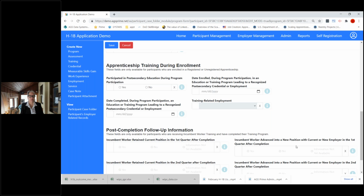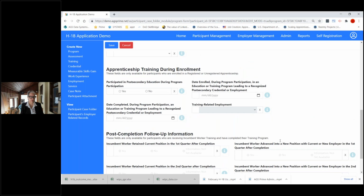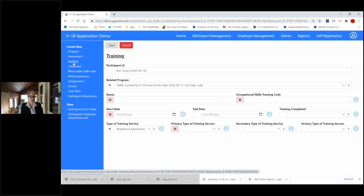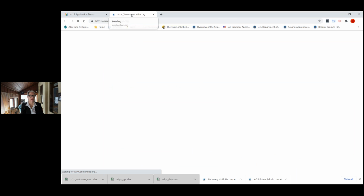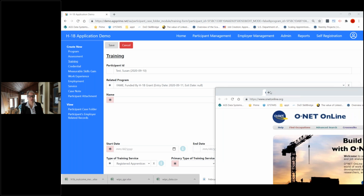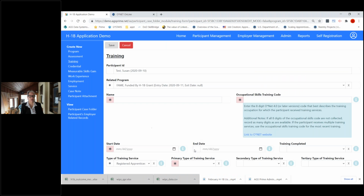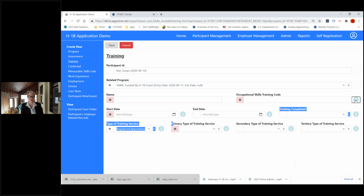We have our apprenticeship training information for all of the required fields for this part of the program. And then we're going to keep track of training records with our O*NET codes. If we don't know O*NET, we give you a link right out to O*NET as a separate window, so it doesn't close Prime, so it keeps it nice and simple for doing data collection. Again, all of the required fields, your primary, secondary, and tertiary type of training. Because this participant is a registered apprentice, we can't change this because that would be a WIPS error, right? So we just want to make sure you see some of that.